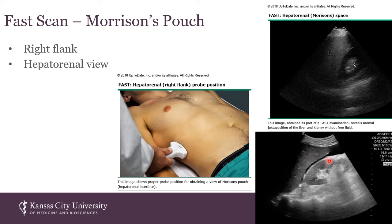So you've got liver here, you've got this big white line of Gerota's fascia on top of the kidney, and then you've got free fluid in between the two in the area known as Morrison's pouch. So this would be a positive FAST scan.